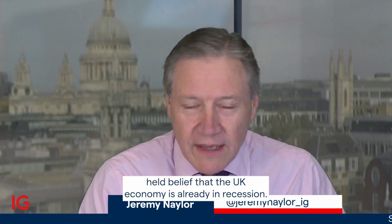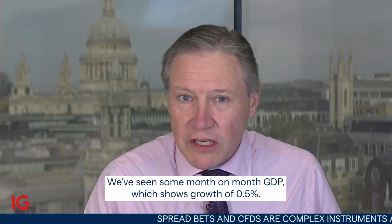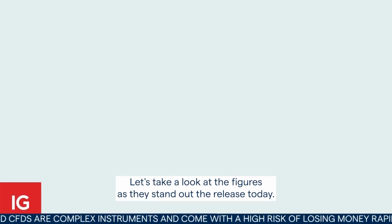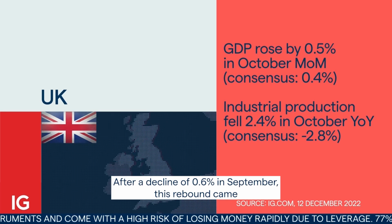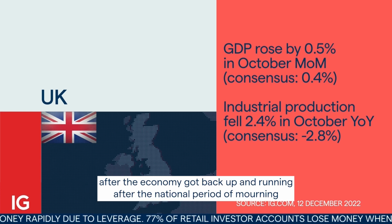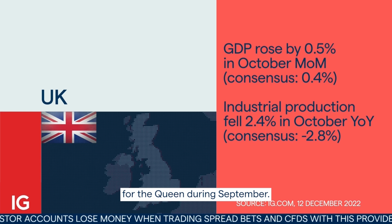Despite a widely held belief that the UK economy is already in recession, we've seen some month-on-month GDP, which shows growth of 0.5%. Let's take a look at the figures as they stand at the release today. After a decline of 0.6% in September, this rebound came after the economy got back up and running after the national period of mourning for the Queen during September.